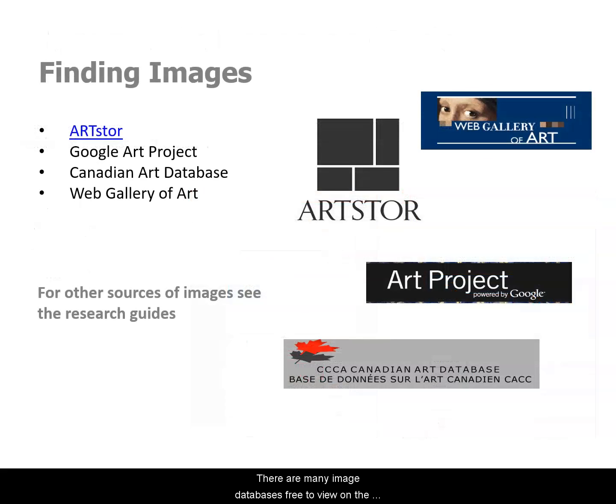There are many image databases free to view on the internet or accessible through a library subscription. ArtStore is a digital library of over 1 million images in the arts, humanities, social sciences, and sciences, including UOttawa's collections. ArtStore includes a set of tools to view, present, share, and manage images.